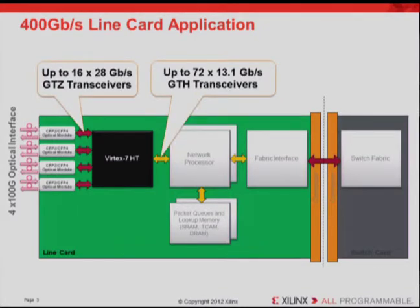So this FPGA has 16 28 gig SerDes packed into one chip. These 16 28 gig SerDes are also called the GTZ transceivers. So with 16 GTZ transceivers, the Virtex 7 HT can connect to 4 100 gig modules. And that's why I'm calling this a 400 gig line card, specifically a 4 by 100 gig line card.